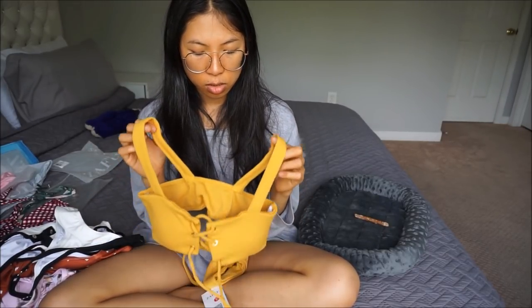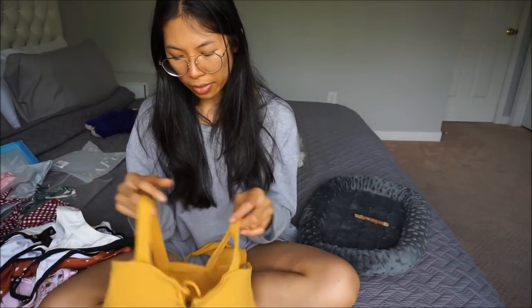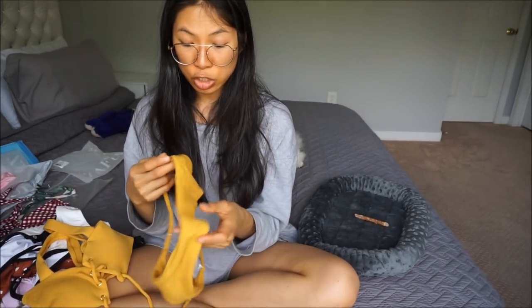The only thing again with this bikini set is the strap is a little bit too short for me. It would be better if they had an adjustable strap. So yeah, that's the only thing. It's just a little bit too short and it doesn't cover all of my boobs. But I do love the bottom.